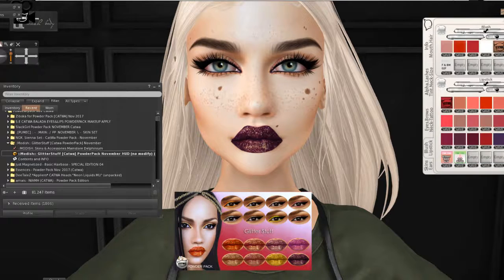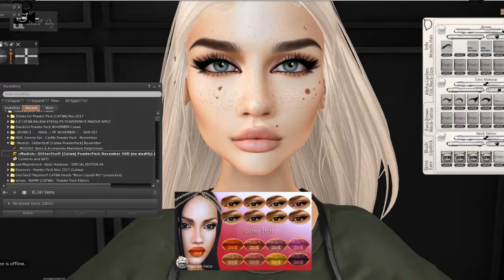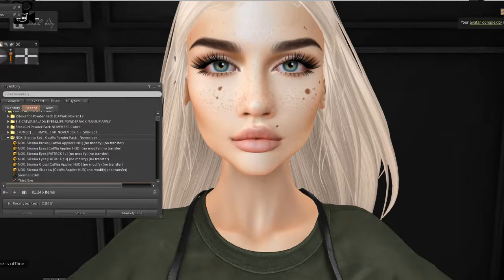Let's go ahead and check out if we reduce the opacity just a little bit. It's still, I don't know. I'm just not a fan of glitter lips, but that's me. It's very well made. The fitting is perfect. It's just, as I said, an issue I have with glittery lipstick. So this was Modish. Next up we have Nox.